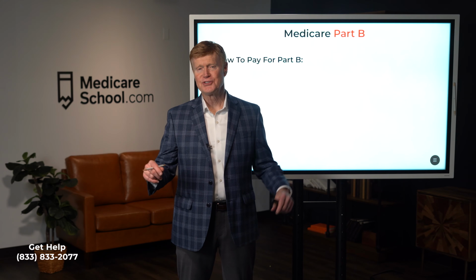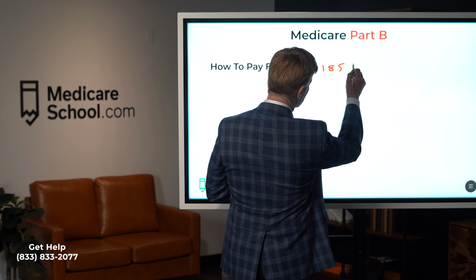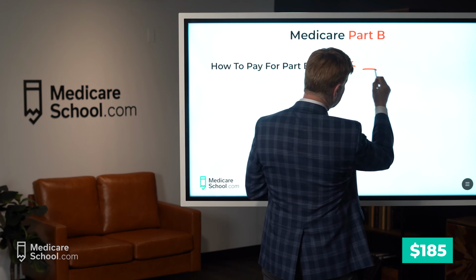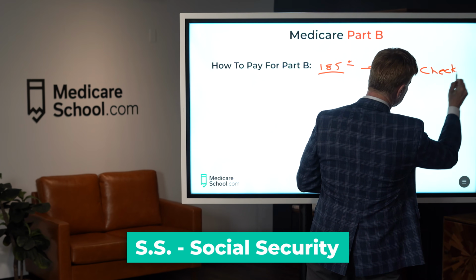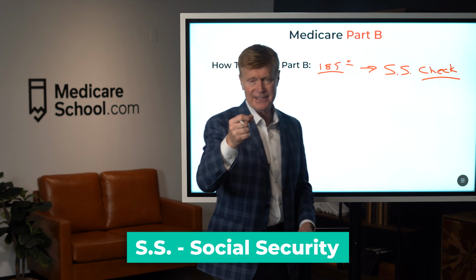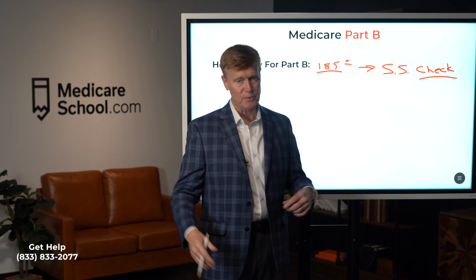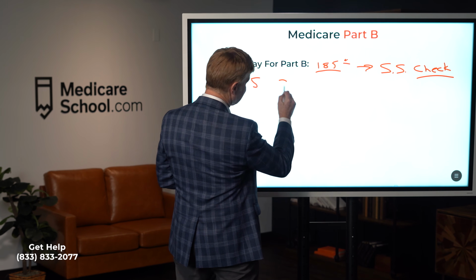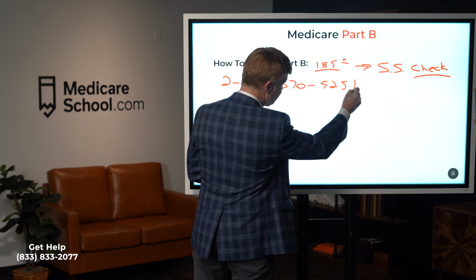All right, that brings us then to how you can pay your Part B premiums. Let's put the number up one more time. Most people are going to be $185, and if you're on Social Security, that is going to come right out of your Social Security check. You have no option whatsoever. The month you start Medicare, they're going to take that out of your Social Security check. But if you're not, as I said, you're going to be billed directly. And so that's going to be anywhere from 2 to 5 months. We said this year that's $370 to $925. If you have an IRMAA, it could be more.